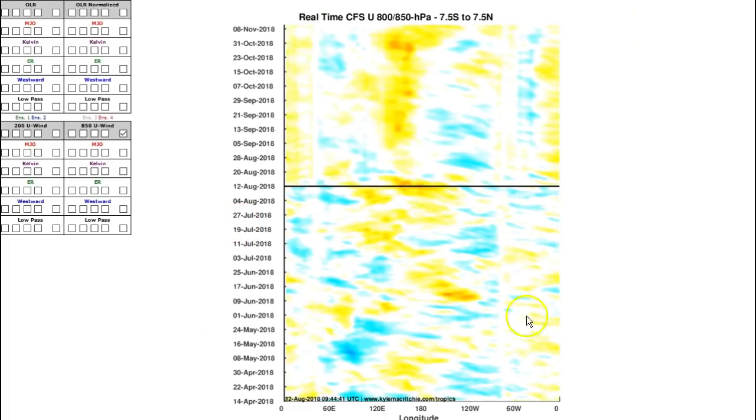All right, so here we go. Now this one's in reverse. The past history is down here. The forecast is up here on the top of the chart. Our area between these two tick marks right here going up through. Okay, and what do we have? Look at that. Westerly wind burst, it looks like.